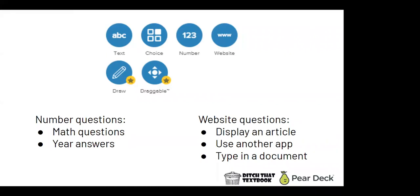I think I've seen people use Flipgrid before, where students are able to record a video response. And so again, I'm curious to see in the chat if you've connected other apps and other programs in these website slides. And then of course you can also do something as simple as type in a document.